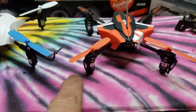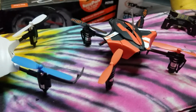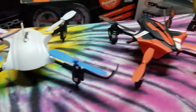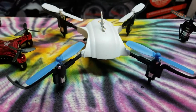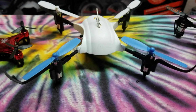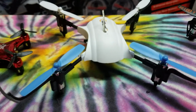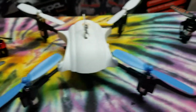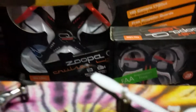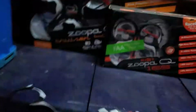This one, regular price was like almost $70, and it was on sale $50 off, so I got it for under $20. And this one right here, I don't remember the price of it, but I think it was $20, $30, somewhere in there. And it flies upside down, so that's super cool. Inverted flight. Pretty awesome. And I also have the larger Zupa Q, and I'm gonna get a little better view of this.